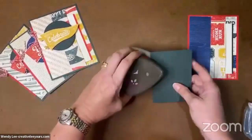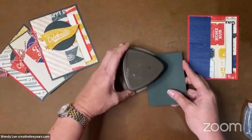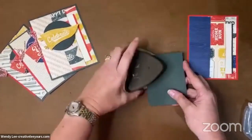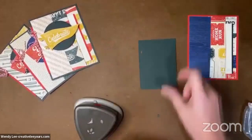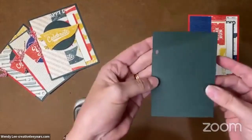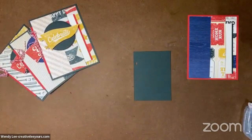This one's got a little more of a straighter edge. So I'm butting it up to that channel, right? And I'm just gonna decide where I want my hole and I'll push down and it gives me a nice hole from the edge there. So it's super easy to use, especially if you've got some arthritis like I've got. So that's the Trio Punch.